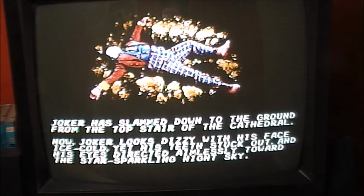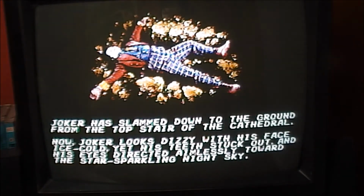There he goes! Joker has slammed down to the ground from the top stair of the cathedral. Now Joker looks dizzy and his face ice cold, yet his teeth stuck out.